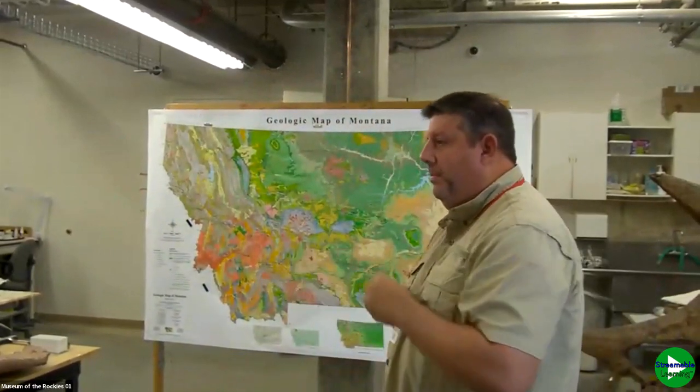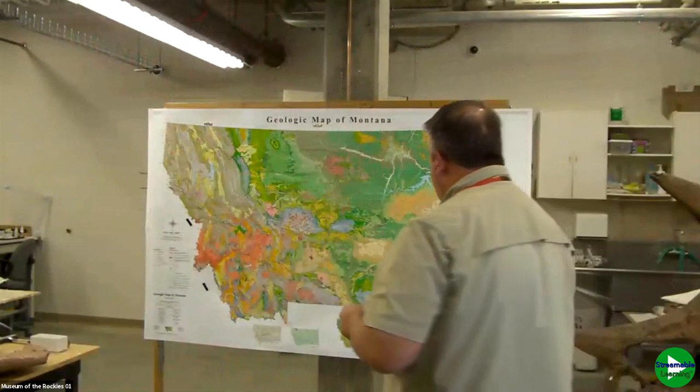Remind us real quick when the T-Rex lived. T-Rex lived at the very end of the Cretaceous period, 66 to 67 million years ago, and T-Rex has only been found in North America. Tyrannosaurus rex hasn't been found in Mongolia or China or Africa or Europe. It is a North American dinosaur. Thanks, Scott. Yep.